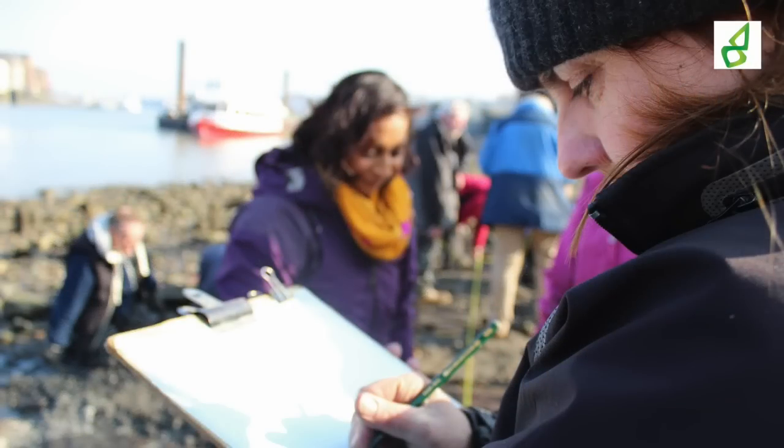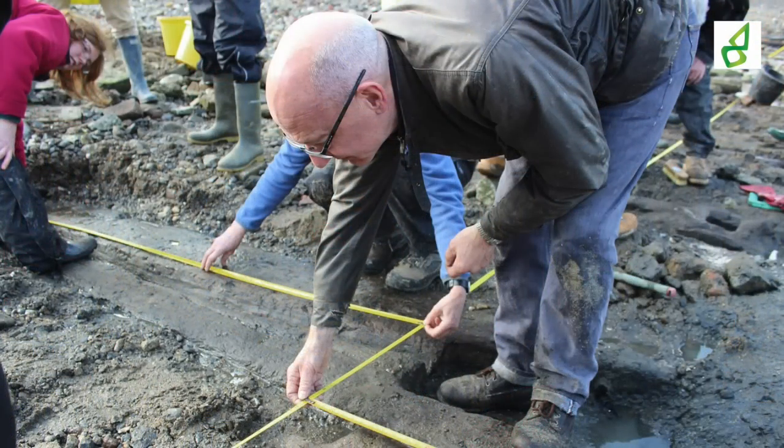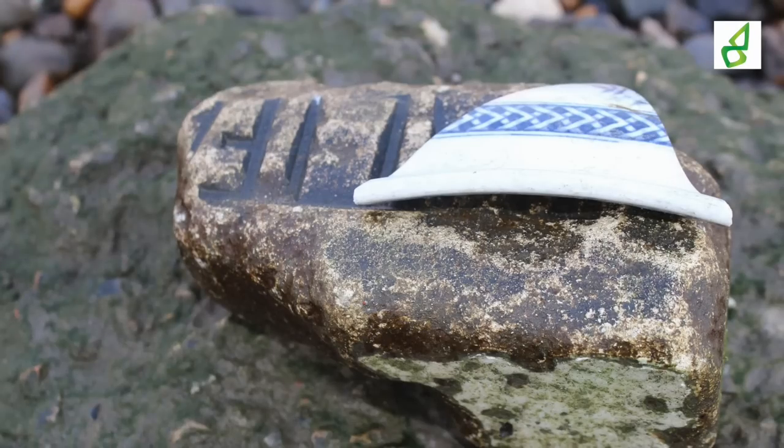Well, Dirty Weekends was an idea that came about as a result of our summer dig, when we saw so many people come up to Flag Fen and just have an amazing time over the course of 2 days.